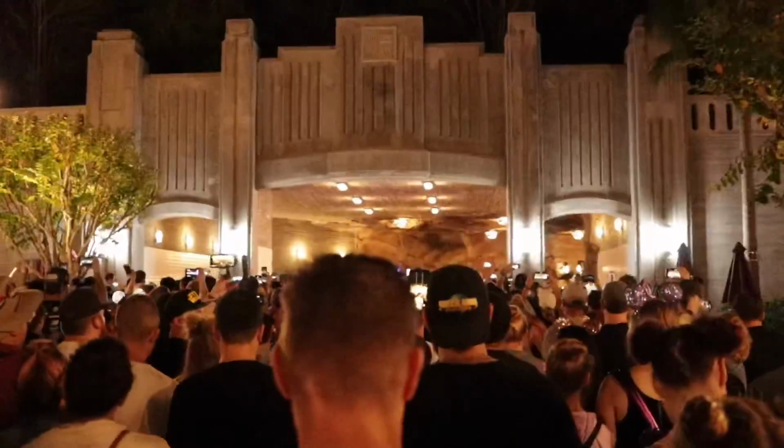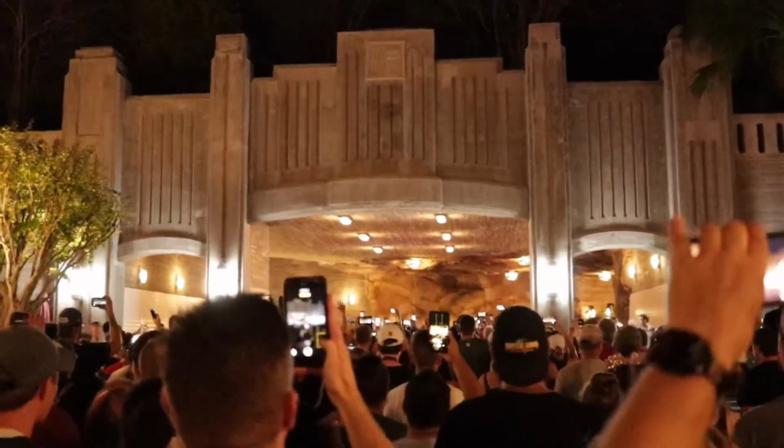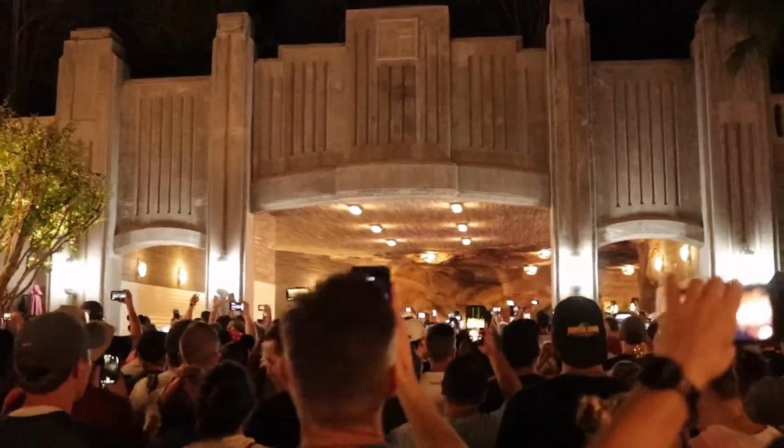I will say this though, thank God for the pass holder preview that we attended, because this would actually be a little overwhelming. Today, we're going to kind of take it easy. Our plan is to get into Oga's Cantina, probably ride the Millennium Falcon, see some different characters, and just kind of relax and watch the organized chaos happen. It's beautiful. You can hear everybody cheering as they walk through the gate.